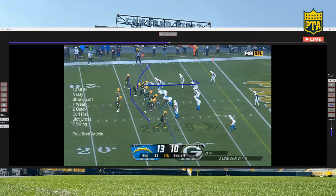Okay. When you use the Z motion, I showed you guys this on the diagram last night on the show. I'm going to try to do it in red here for you. These guys are going to all shift over. This guy's going to come way out here and set up shop because he's got to protect the outside, right?